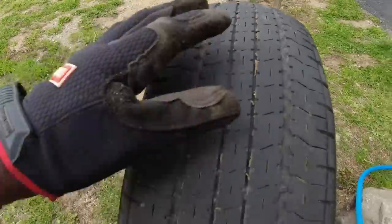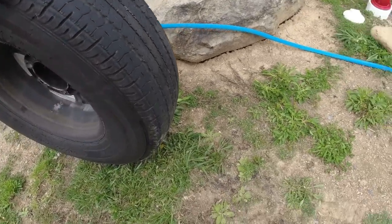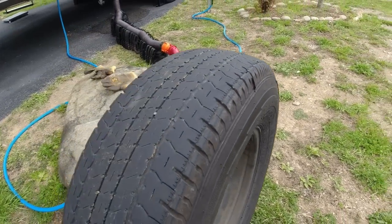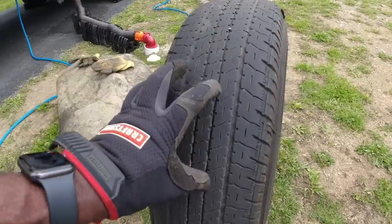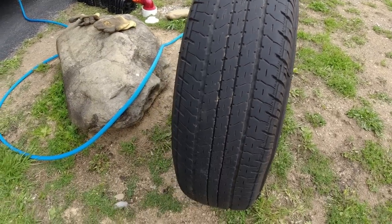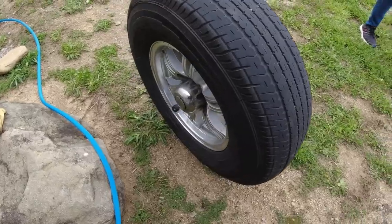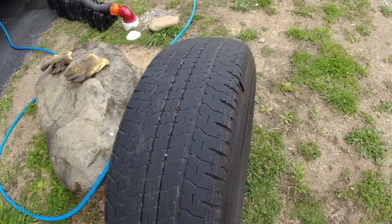It's like a bulge, and the belt breaks. The belt will break. Let's see if I can get a different angle. Right in here is where you see a little bump. So we're going to get this changed out and move on to the next thing.